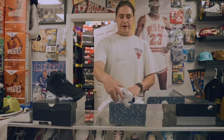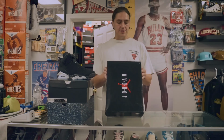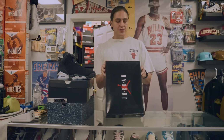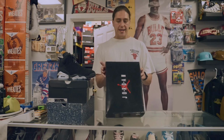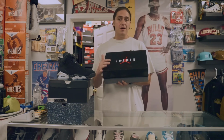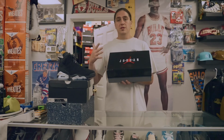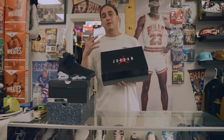Definitely not the least pair, probably the craziest pair out of all 3 of these, just because of what it signifies in my eyes. Here we have the Air Jordan 11 Retro White Varsity Red Black. As you can see, it comes in that regular newer style Jordan 11 box, not the slide out. This is the same box that they do the 10s, same box that they do the 9s, and lately they've been doing the 11s in this box as well. So let's get right into it.